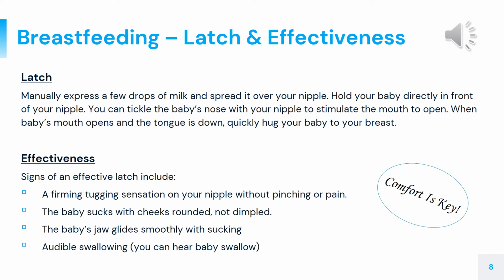So how do you know if your latch is effective? Well, a couple of signs of an effective latch are going to include a firm tugging sensation on your nipple without pinching or pain. The baby will suck with their cheeks rounded and not dimpled. The baby's jaw will glide smoothly with sucking, and you will be able to hear your baby swallow. Again, remember, comfort is key.